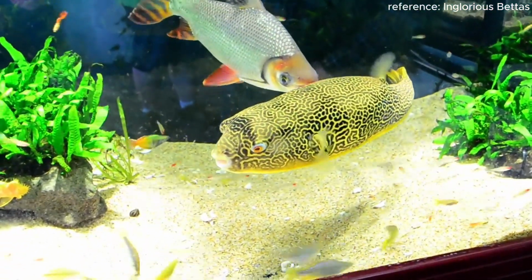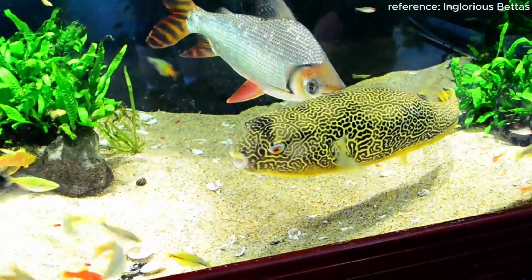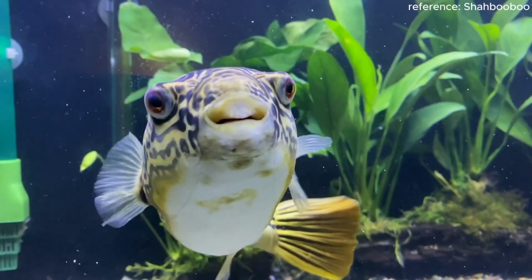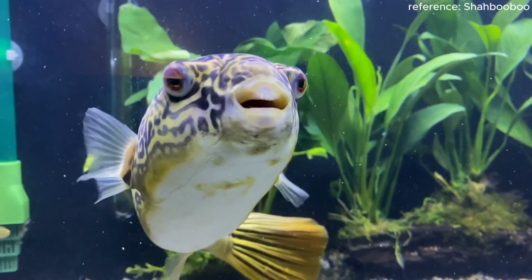Maintaining water quality is crucial as MBU puffers produce a lot of waste. They're a big commitment, but for those willing to take on the challenge, these puffers are a unique and captivating addition to any large aquarium.